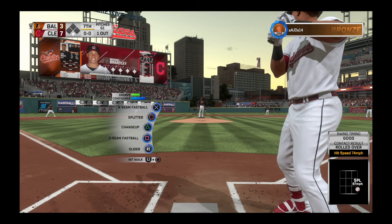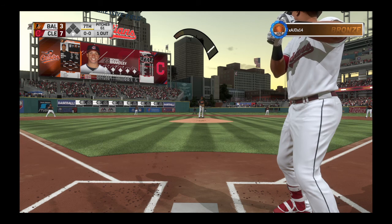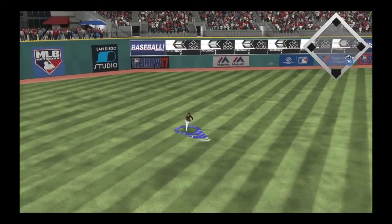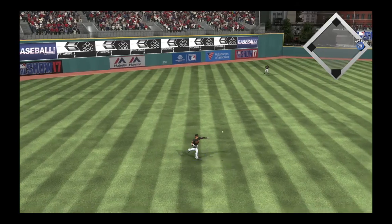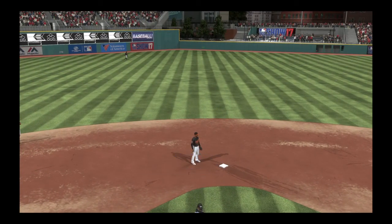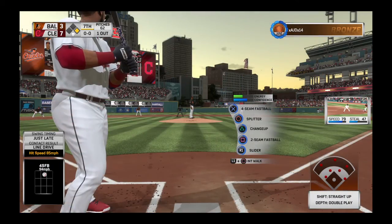Left fielder number 23. Here's Michael Brantley. He's got a hit in 3 at-bats to this point. Line drive to left. And Brantley will reach. He's got a base hit. Edwin Encarnacion.